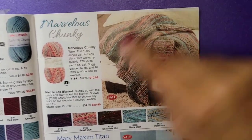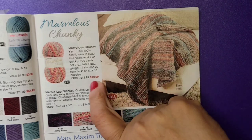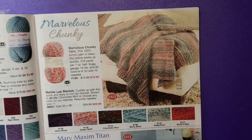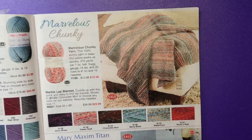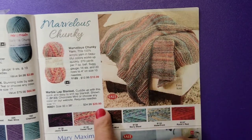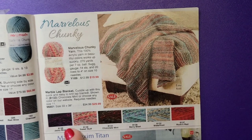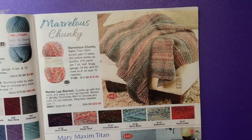And then right here, that's pretty. I like that. How much is the yardage? 270 yards. It used to be $12.99 and now it's $10.99. That's pretty. It's a chunky weight. What size is it? Five chunky. I would do a sweater or a cardigan for the wintertime. The yardage is not that bad. And then this kit is $29.99. Used to be $34.99. Here are the colors right here. I like that color right there. You know, red is my favorite color, for those that have been with me since I started.